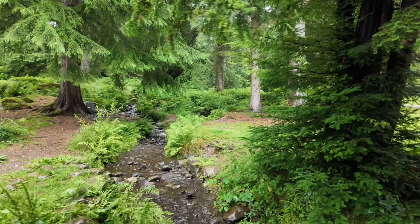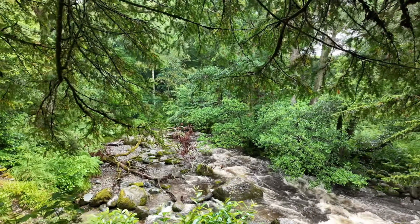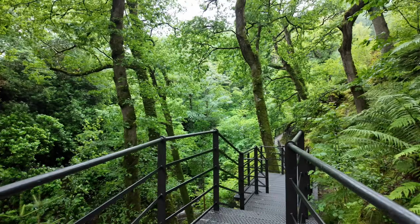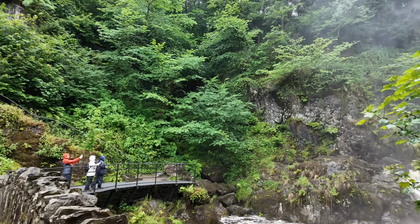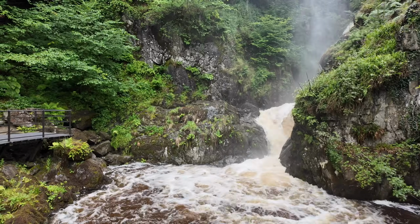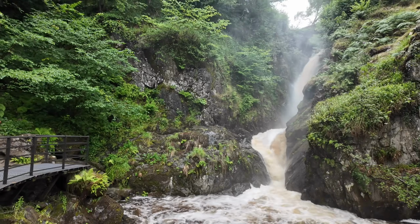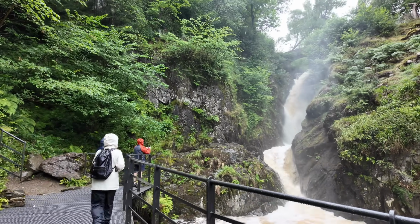So we got on the path towards the waterfall and it ended up being a lot further away than we first expected, but it wasn't an issue because the scenery was really nice. We continued the route, climbing higher and higher until we reached the waterfall. And how cool is that? This is something we've never seen before.